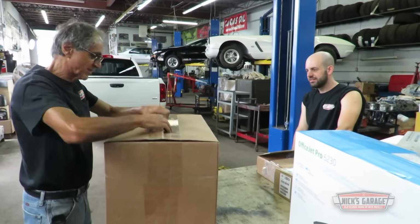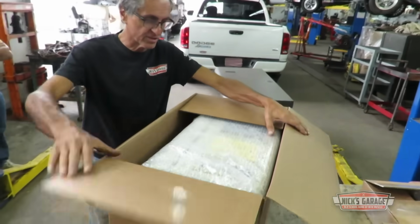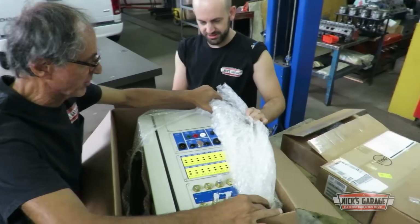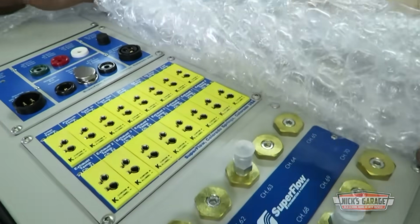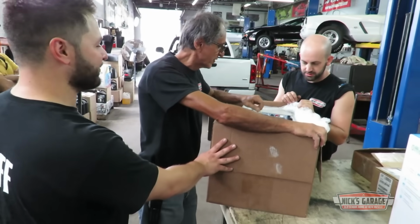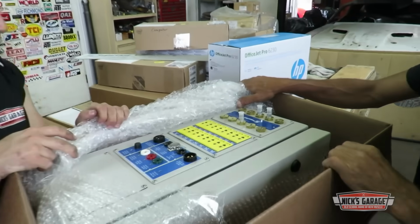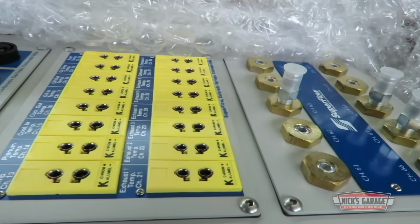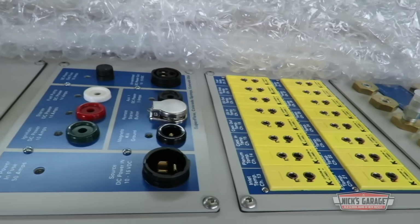Unboxing day. Oh wow, check this out. Jeez. Oh my God. Where's that all go? Check this out. This is a completely different setup from what I have. Completely different. So look at this. It's got a different board. Looks like the computer board in the first Jurassic Park?